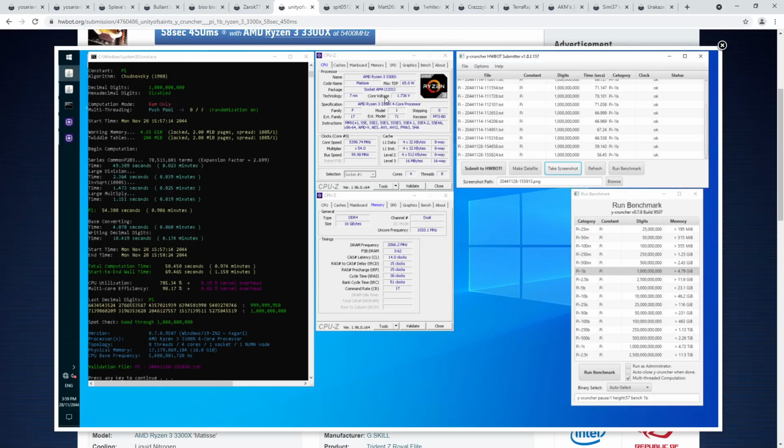So anyway, Unity of Saints pushed the 3300X all the way to just under, well, actually that's just 5.4 gigahertz. The BCLK is just not reading out as 100. 2666, 4133, 14-15-15 on the memory, which is kind of loose on the memory timings, also kind of low on the memory frequency. I'm surprised he didn't manage to push it further, but again, this is y-cruncher.